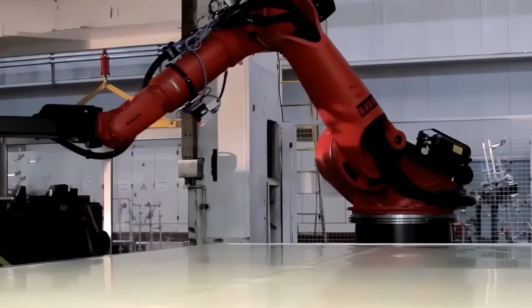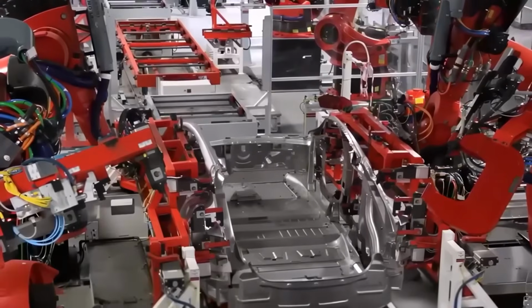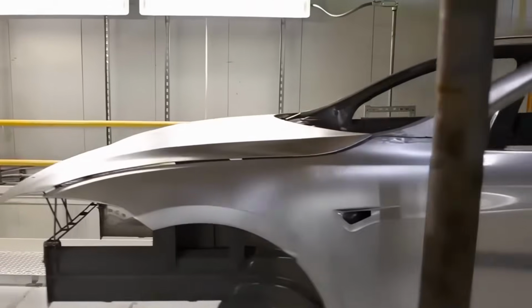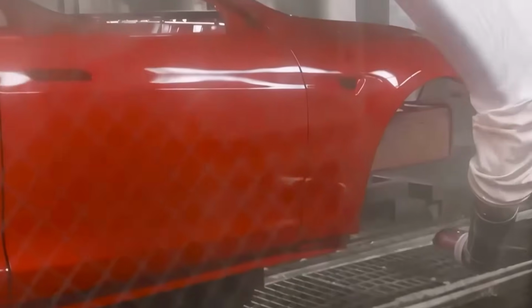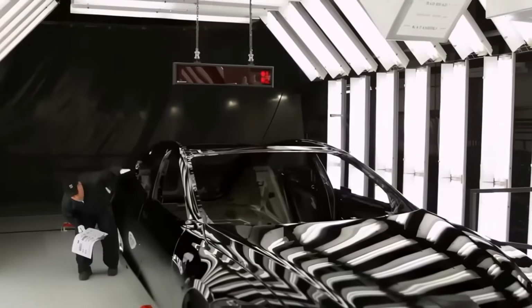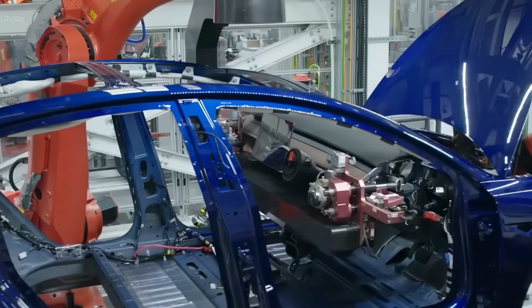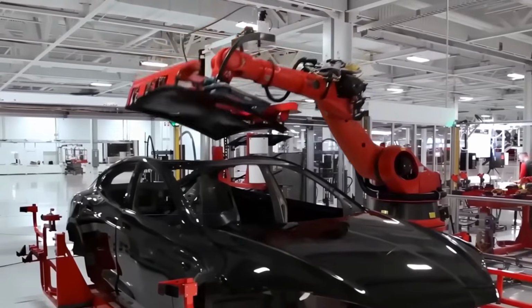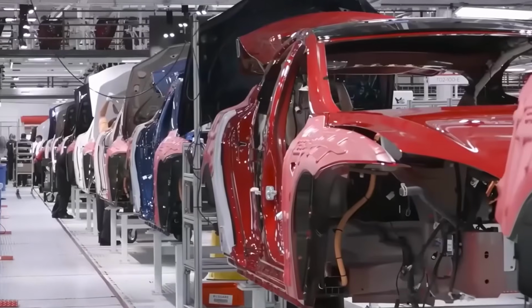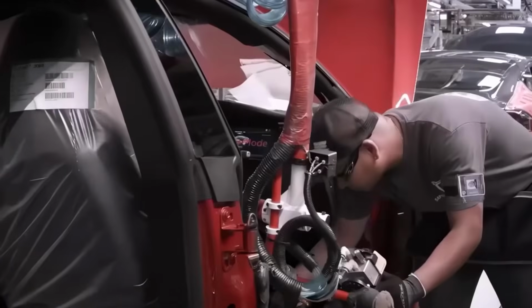It also allows for greater software simulation of factory dynamics. When each vehicle only passes through 30 or 40 production cells, rather than 200 or 300, it becomes computationally feasible to simulate the entire factory in real time. AI-based systems can then test flow changes, balance labor loads, and reroute production if a bottleneck emerges, all before any change is implemented on the floor. The result is a self-learning, self-optimizing factory capable of adapting to demand shifts, supplier disruptions, or design updates faster than legacy automakers can retool a single line.